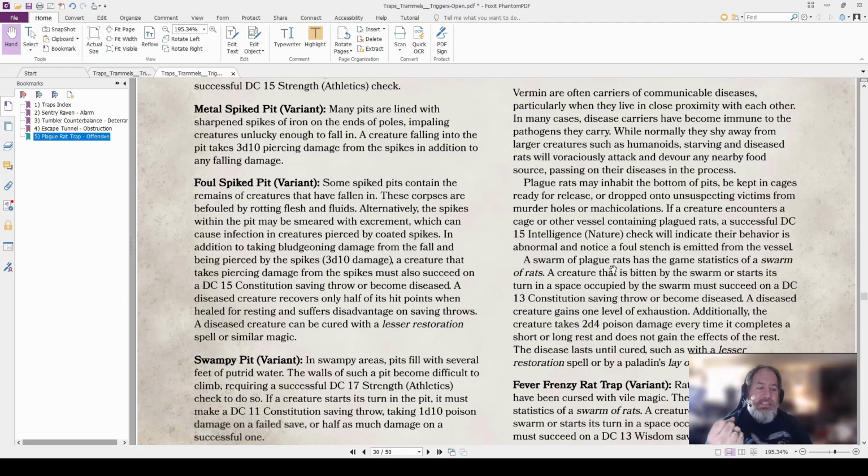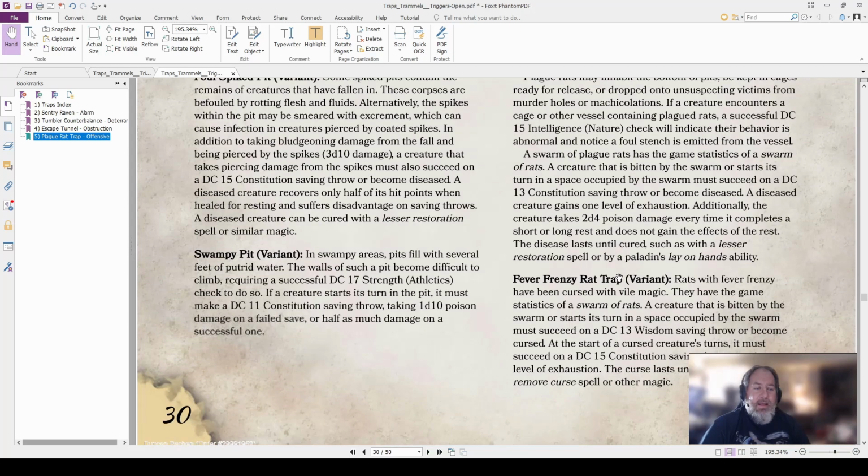In this particular case, what happens is the rats come out and they have a material impact on the pacing of the game. In this case, the effect is a disease that starts to add levels of exhaustion to your player, something that's typically underutilized. And the disease is also messing with their short and long rests. So disease is one of the things that you don't see as often in traps. But the effect here is a longer term effect. It's not one and done. Something happens and it's over. You get bit by these plague rats, and it's going to stay with you. It's going to impact as you're taking long rests and short rests. And now you've got a secondary objective because you have to deal with the fact that you've got this effect. You either press through, or you're going to have to focus on that and deal with that disease with a lesser restoration spell, or with the paladin's lay on hands ability.